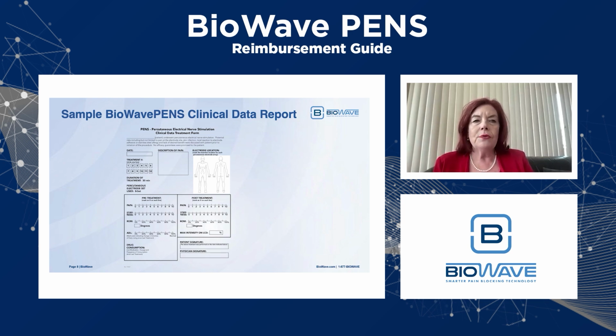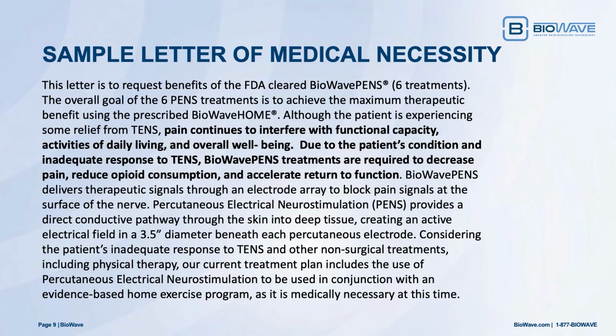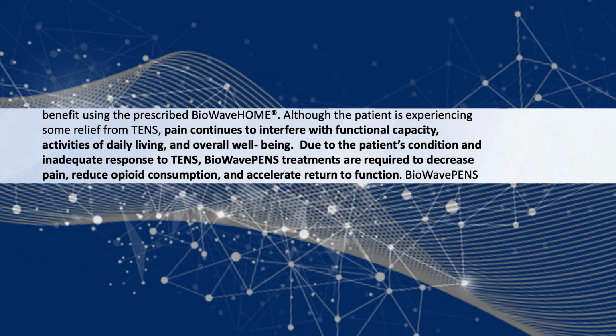Another document we're going to show you, this is the letter of medical necessity, and I'm going to show you some of the key words that are going to be required in this letter of medical necessity that go along with this standard documentation. We want to say that the patient is experiencing some relief from TENS. However, the pain continues to interfere with the functional capacity, activities of daily living, and overall well-being. And so due to the patient's condition and the inadequate response to TENS, the BioWavePENS treatments are required to decrease the pain, reduce opioid consumption, and accelerate the return to function.